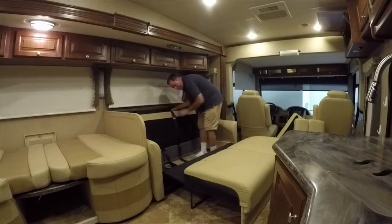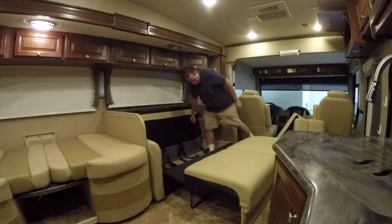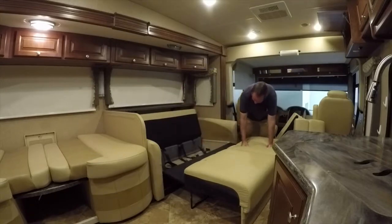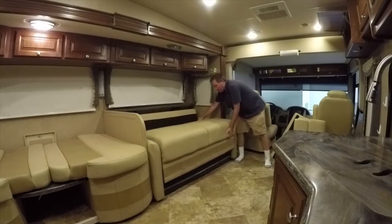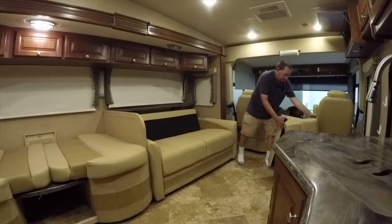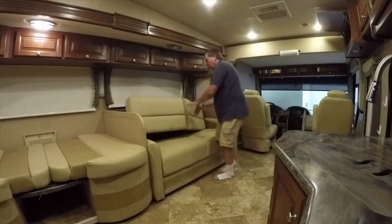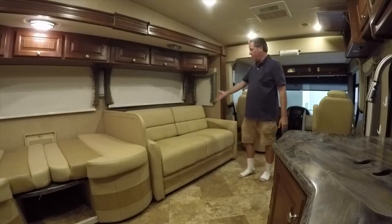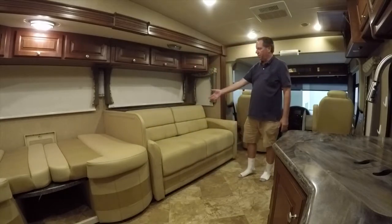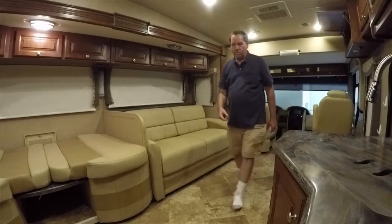Now, I'm just one person. It helps to have two to secure the seatbelts, and I don't want to take all that time. But it just flips over like so. Cushion goes in, and you're ready to go down the road. Now, if you have some help, you can pull the seatbelts out and you're ready to go.